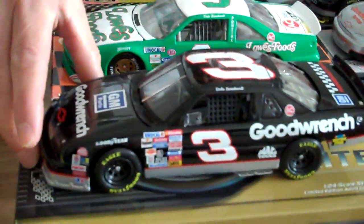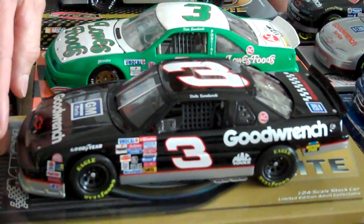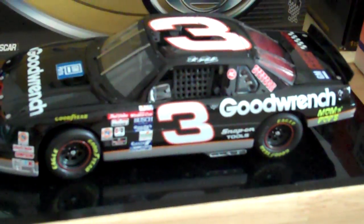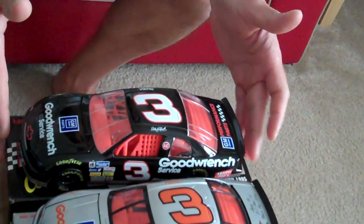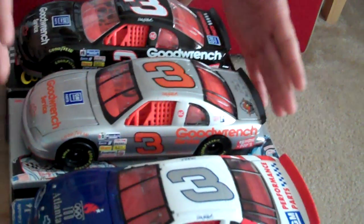Moving over here is Dale's 1991 Goodwrench Lumina, the year he won the championship, his first championship with Goodwrench. Up here is a custom-made Action Elite car of Dale's 1994 Goodwrench Lumina. That would be Dale's seventh and final championship. Moving back over here is Dale's 1995 Chevy Monte Carlo. Dale's 1995 Silver Select, his Winston All-Star race car.